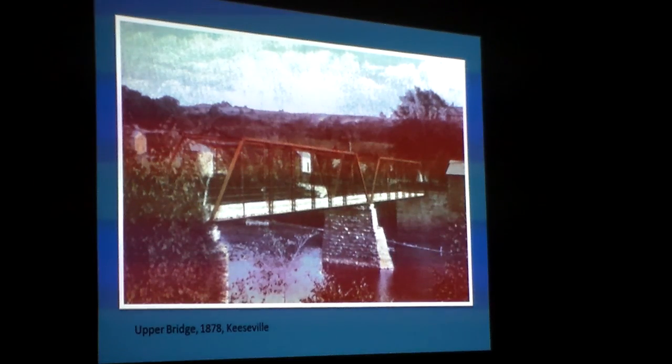So, cast iron had great properties if it was in compression, and wrought iron had great properties if it was in tension. And in a truss like this, some of the pieces are in tension and some are in compression, and the designers understood that wherever there was tension in the truss, it would be made out of wrought iron, and wherever there was compression, it would be made out of cast iron. And so that was the first couple of decades prior to the creation of steel. That's how bridges were made.